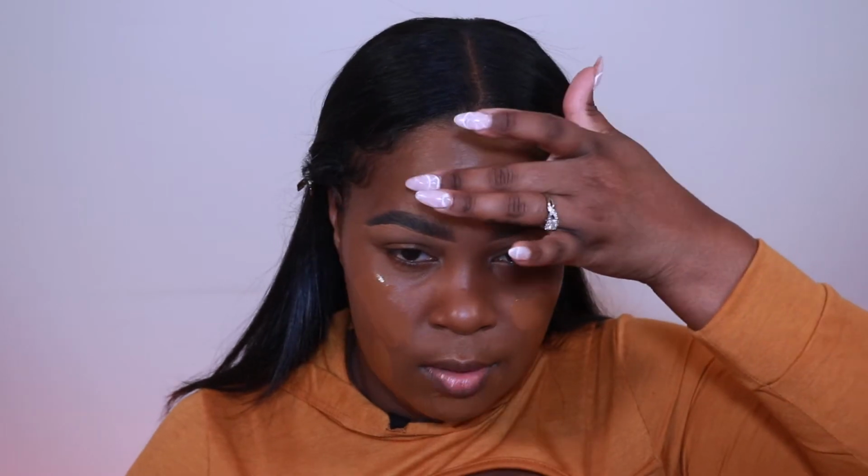My cheeks. I'm really not going to focus on underneath my eyes because we're going to have concealer there. So it's really no need. And then I'm not going to put a lot on my forehead because we're going to contour up there. And then whatever's left on the sponge, just blend it in. And then build it back up. Love this foundation. So let's speed through this part so we can move on to the concealer.